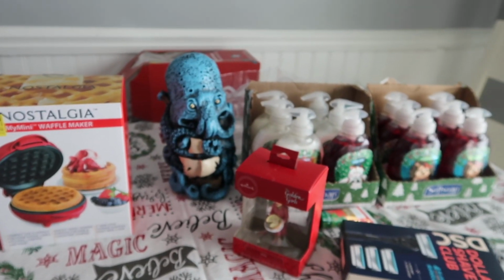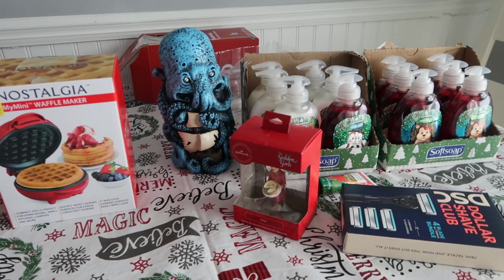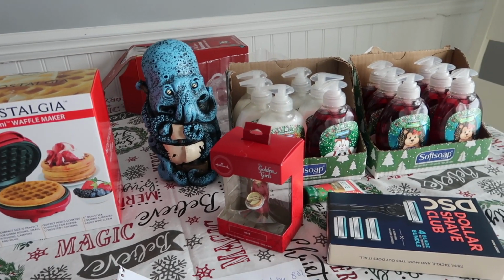So that was my little Walmart haul. I'm very delighted with what I found. Don't forget to use Brick Seeks and have fun out there, guys.